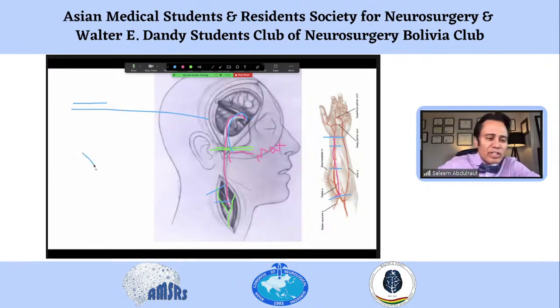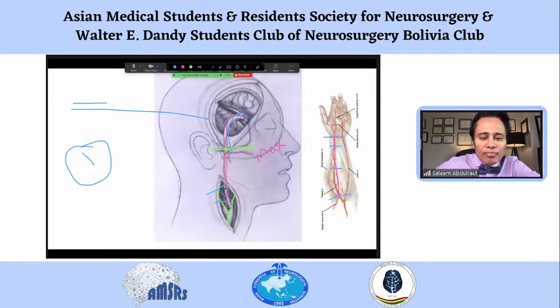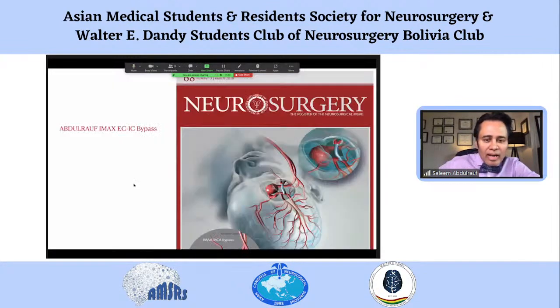The first problem I talked to you about is the long incisions and the long graft. I decided to go with a short graft that would avoid such a lengthy graft. That was the number one issue that I dealt with. This became the graft that we decided upon, looking from above, going from the maxillary artery to the middle cerebral artery here, instead of going all the way from here to here.